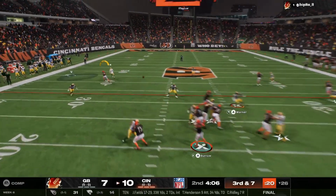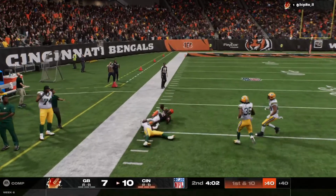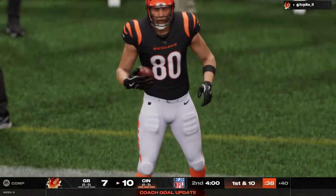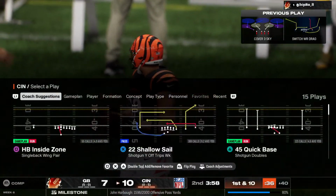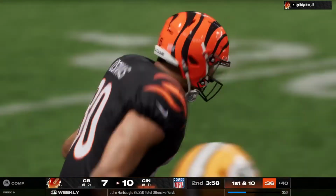Burrow from out of the gun here on 3rd down. That's caught. Left side. It's complete. It'll be taken down, but it takes them across midfield down to the 40-yard line.